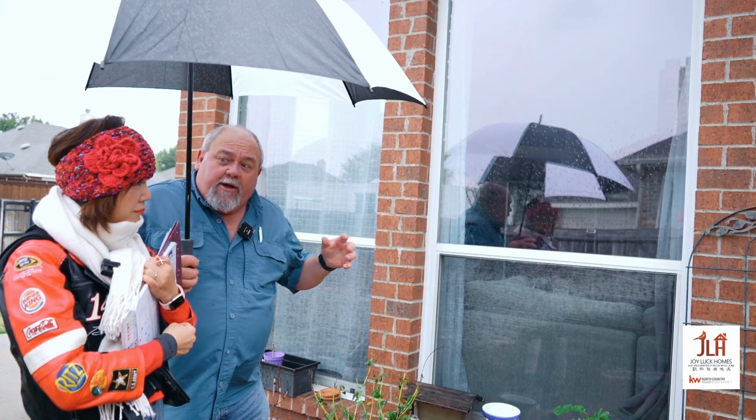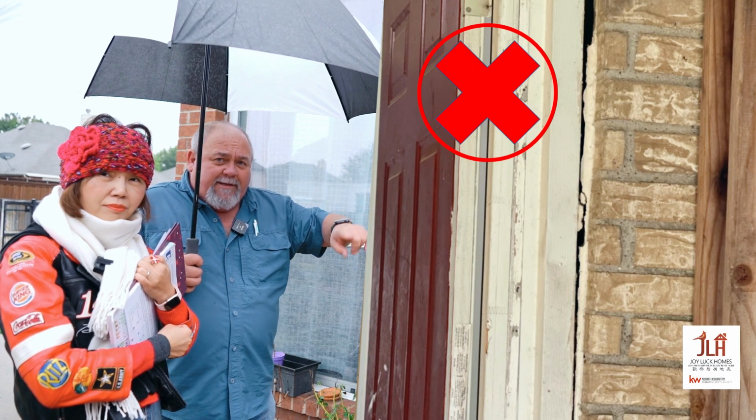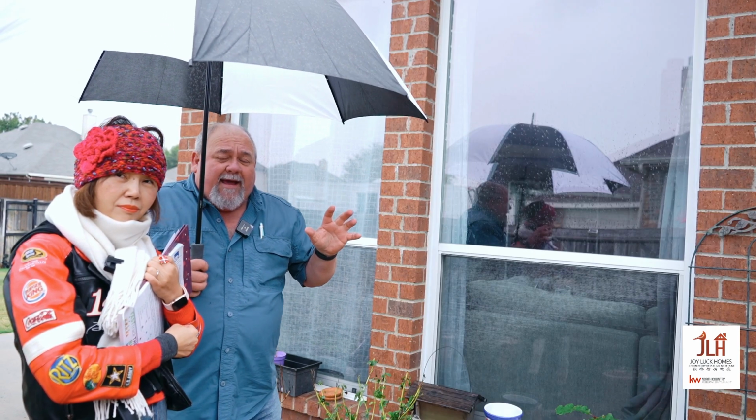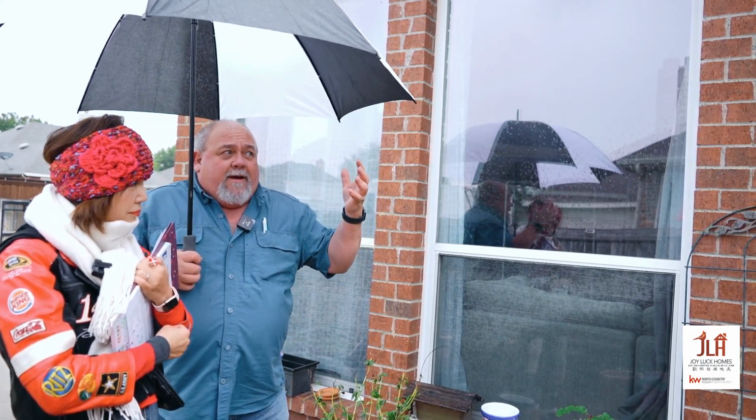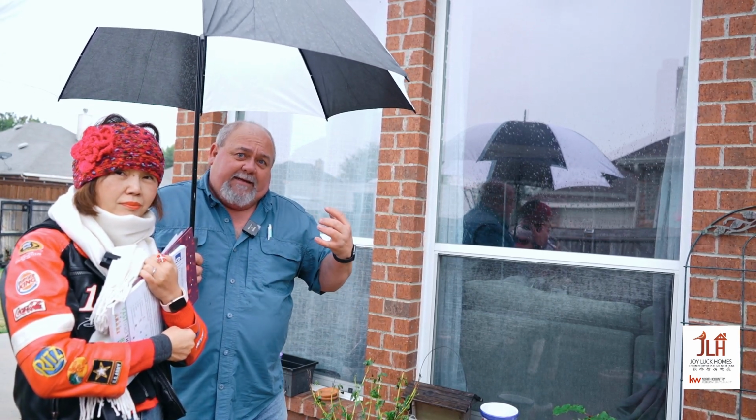It's the same at the doorways. At every doorway, you've also got an opening there. You need to make sure that it has proper weather stripping around the door so that it seals tightly.